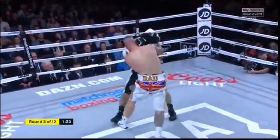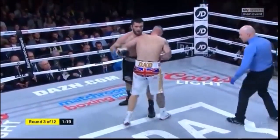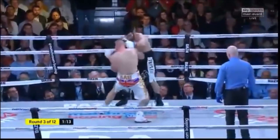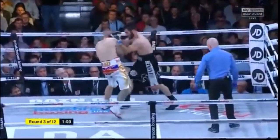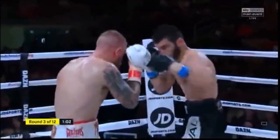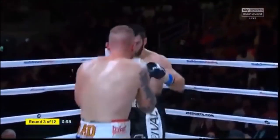What's happening here is both guys are letting their shots go, they're exchanging. Beterbiev's throwing the right, Johnson's punching with him, and it's just two lads. You cannot blink in this one. These are heavy shots being thrown by both of them, and it's taking some steam out of them. Just had a look at Beterbiev there, and the mouth was slightly open. He's breathing heavily at times, although he seems to have his composure back here.